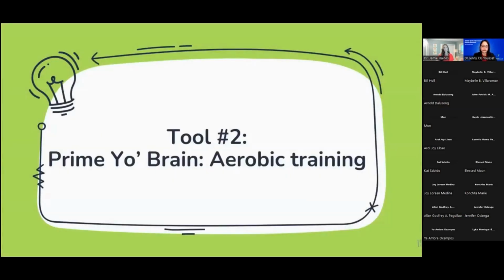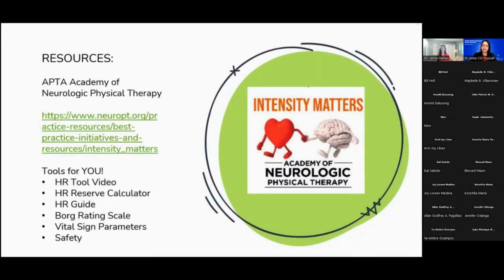Our second tool is aerobic training. How many of you have heard about aerobic training and the blessings that come from really getting into our target heart rate and promoting heart rate? Yeah, a lot of you, I can see the thumbs up. Thanks for that. But it can be difficult, right? We're often like, I don't have time to do aerobic training. So the first thing I want to let you know are some resources, because I'm not going to have a lot of time to talk about all these.